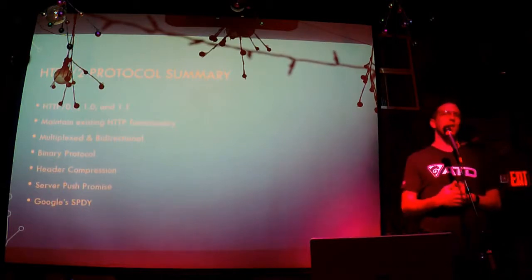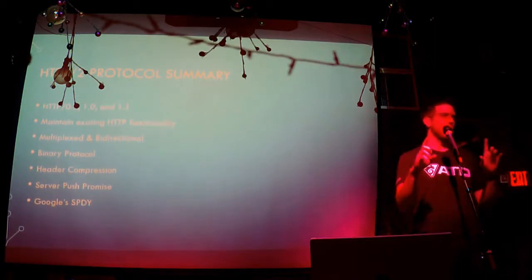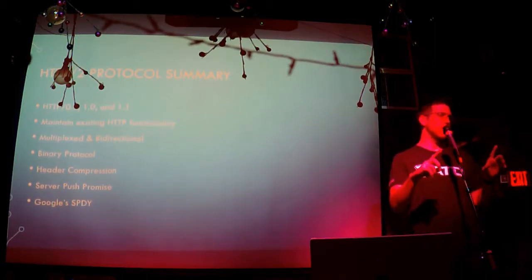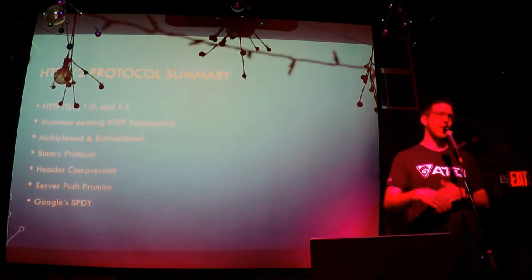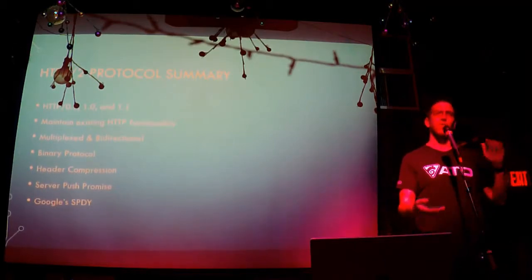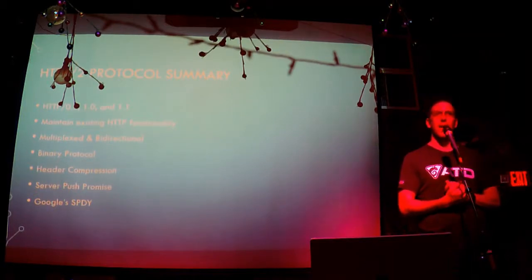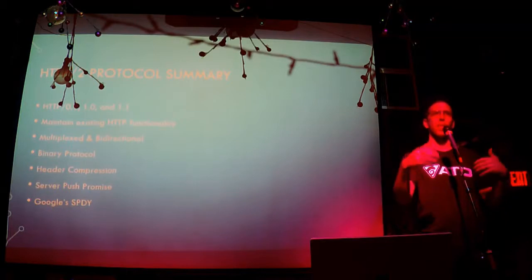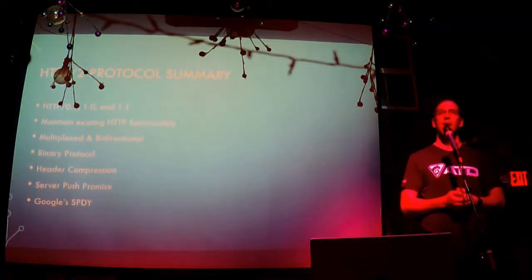Any of you guys ever done any packet analysis on web traffic, looked at it in Wireshark? Anyone looked at Wireshark and packets? Yeah. When you open it up and just follow the HTTP stream, what do you see? You just see the text go through. You can read it in human readable text format. HTTP 2 is a binary protocol. It's not text, it's not human readable. You can't just open a packet and look at it without a protocol analyzer on top of it. So that makes it more of a challenge.